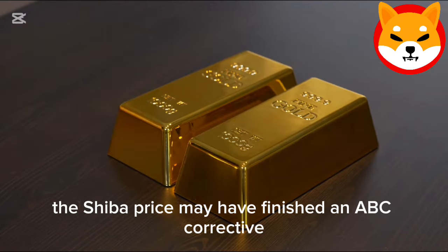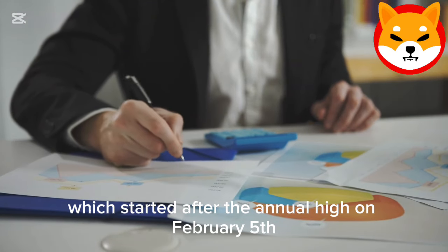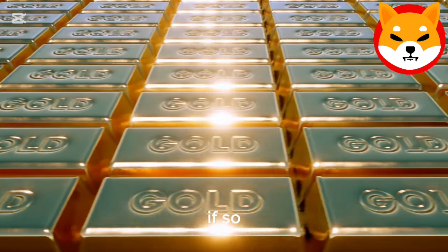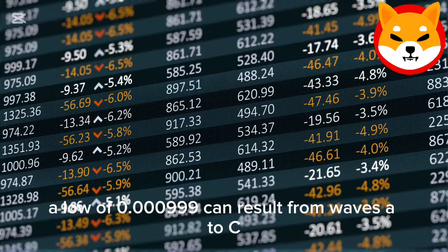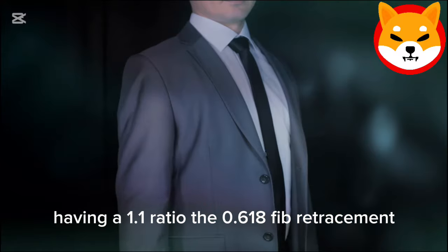The Shiba price may have finished an ABC corrective structure, which started after the annual high on February 5th, according to the technical analysis from the 6-hour time frame. If so, the Shiba price has either finished the correction or is in wave C. A low of 0.000999 can result from waves A to C having a 1.1 ratio.